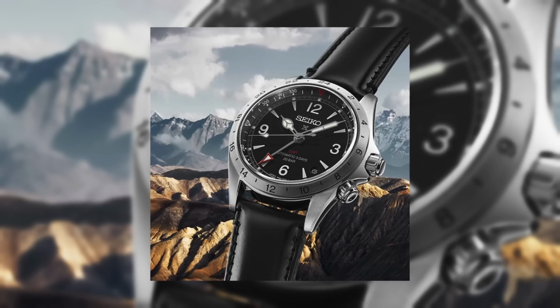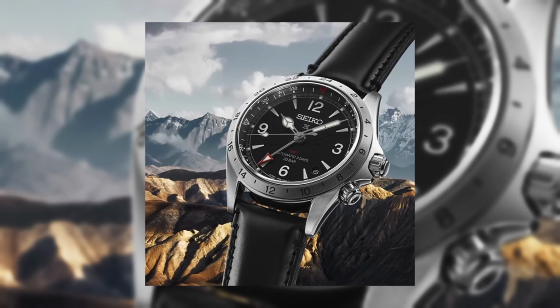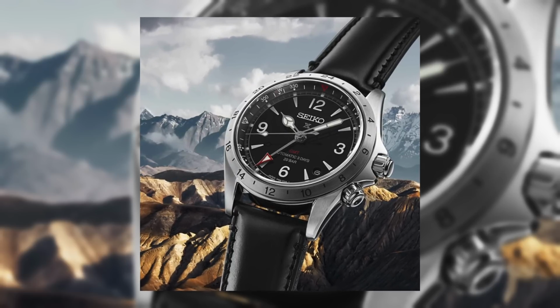Let's jump in. Before we get to the Geneva Watch Days, Seiko has been pretty busy these last couple of weeks. One watch in particular seems to have caught the attention of enthusiasts everywhere. This is a new Alpinist GMT. They brought the 6R54 into the Alpinist range. We last saw this in the Prospex Diver range. Seems to make a lot of sense here.